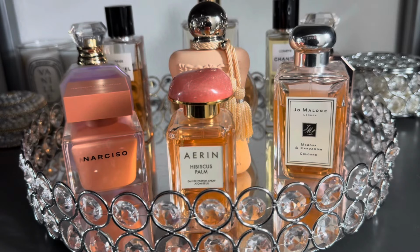Today I'm coming to you with my July fragrance tray, and what you see on the screen currently are the 10 fragrances that I was focusing on for the month of June. I'm going to talk a little bit about each one, and then I will bring out the 10 new fragrances that I'll be adding to my tray for the month of July.